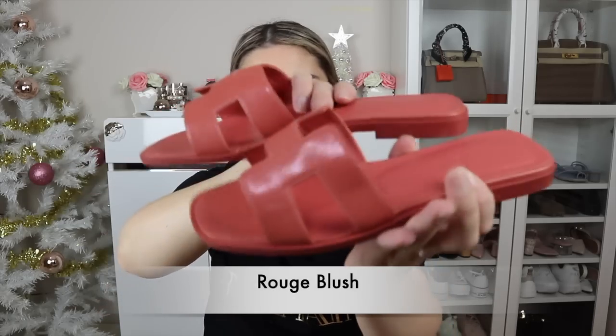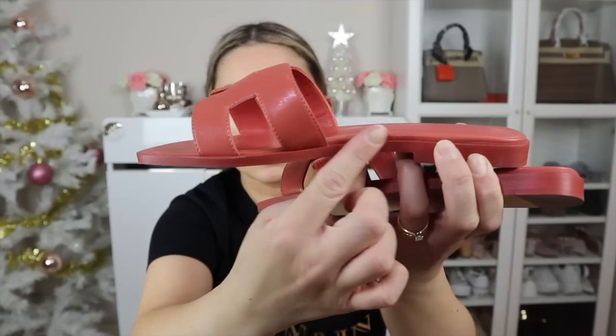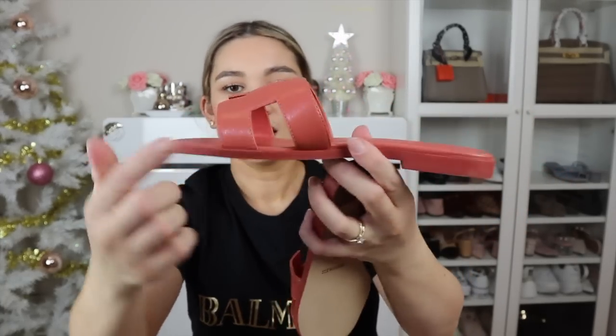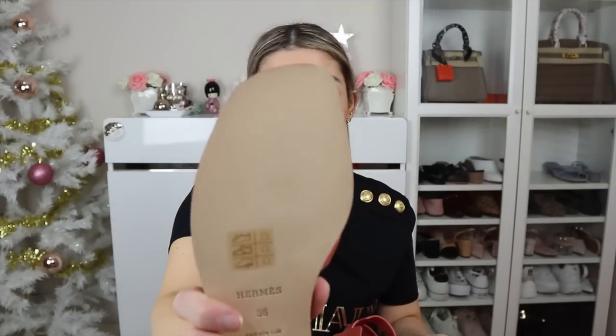Now these are seasonal. This is a seasonal color called Rouge Blush, and it's actually pink all the way around. Whereas usually with the Orans and even the Oasis, this part is usually in brown. It's in that cork color. Whereas with these, they're all the way around a full pink, completely around, except the soles, of course, are bare. But I did like that touch that they had, that the whole shoe is in that Rouge Blush color, the entire shoe.